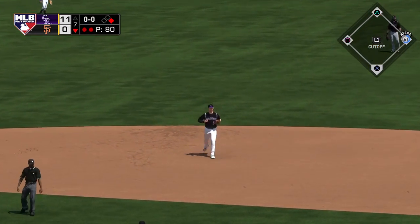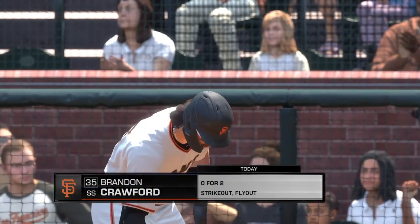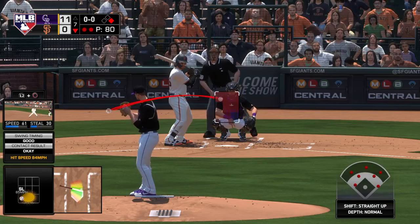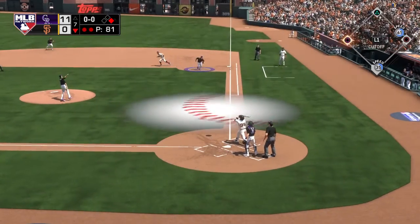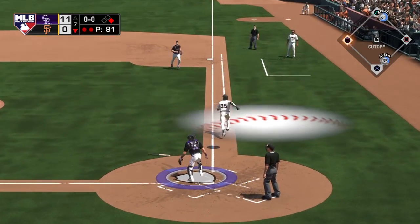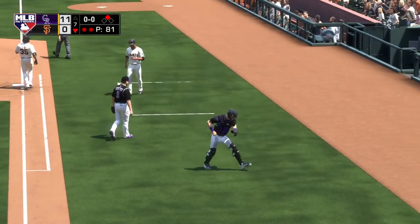So instead of leading off the following inning, Brandon Crawford bats here after the 2-out hit. Number 35. Here's the shortstop, Brandon Crawford. 0 for 2 for him to this point. Popped him up. Murphy has room in foul territory, but it's the catcher that gets there to haul it in. And the inning is over.